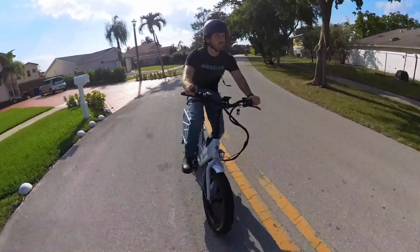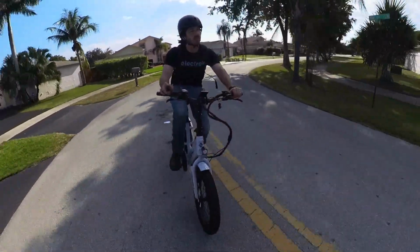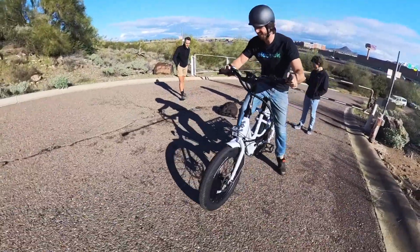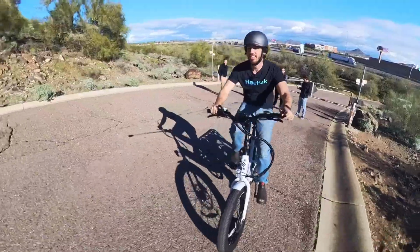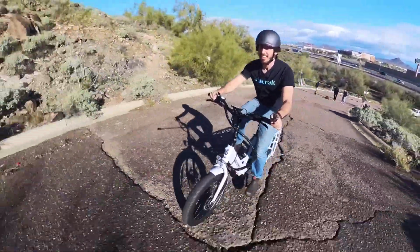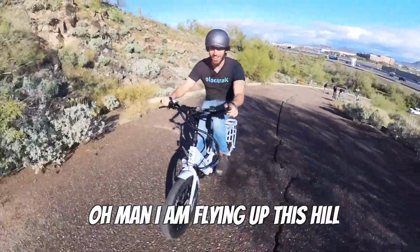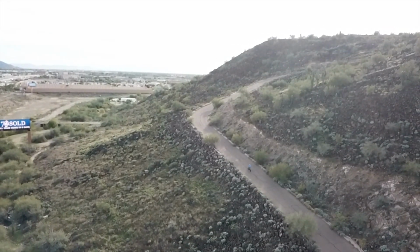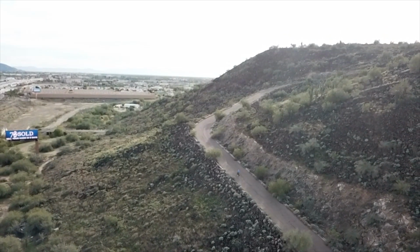I know it looks like I'm doing a lot of flatland Florida riding here, but I actually did some crazy hill climbing on this bike in Phoenix, and it's just stupid fast at hill climbing. Like, it just rockets up this massive mountain road as if it's dripping extra torque. Oh man, I am flying up this hill. But with nicely designed pedal assist, it doesn't feel too powerful if you keep it in lower pedal assist levels.